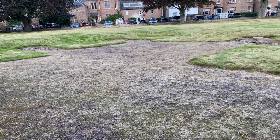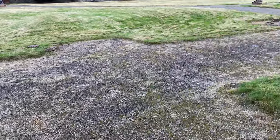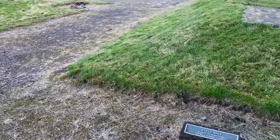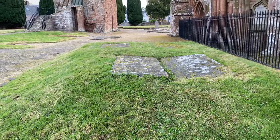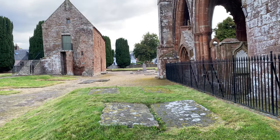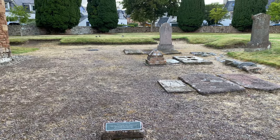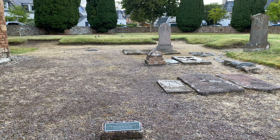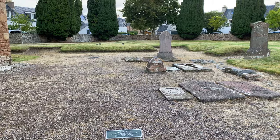The foundational ruins stretch quite a long way. This would have been the site of the nave, and then it goes all the way back behind. This would have been the choir. It's where the clergy sat to chant the services.